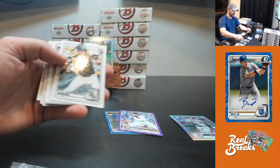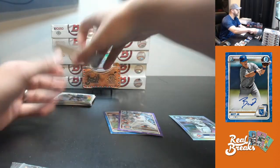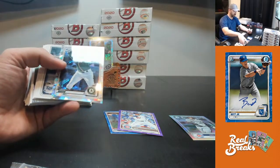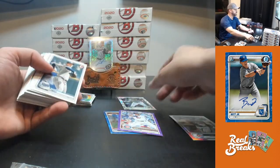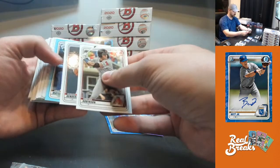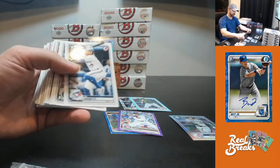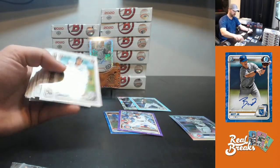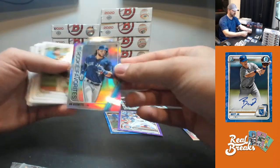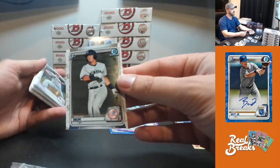Jesus Luzardo, Rookie of the Year favorites. And there's a Jorge Mateo Atomic for the Athletics. Bowman Scouts Nate Pearson. And Sky Blue Jorge Mateo paper out of 499. Bo Bichette, Rookie of the Year favorites for the Blue Jays. There's an Anthony Volpe, first Bowman for the Yankees in box one.